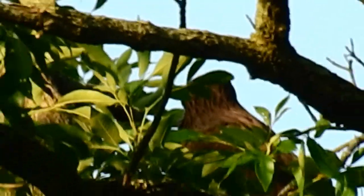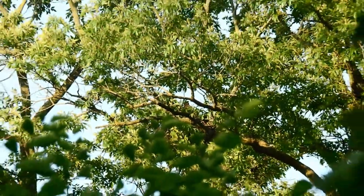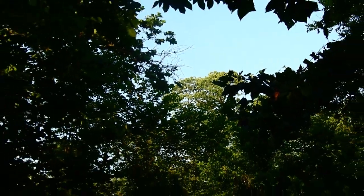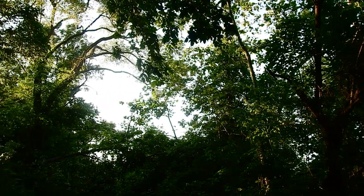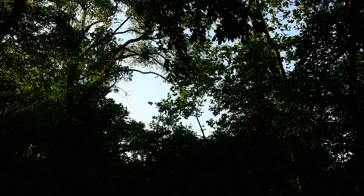So let me just show you where I am here. All the way over here. Okay. And that's where the blockage is, right over there. And there's like two trees. If I go right over here, you'd be able to see it.